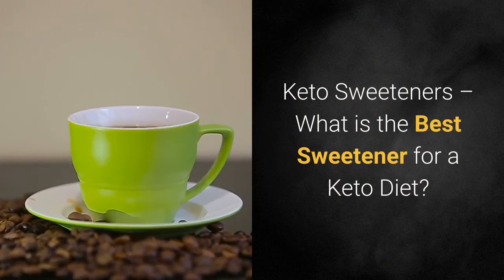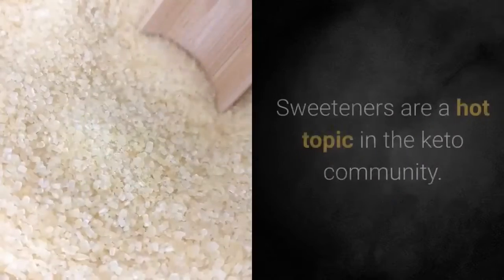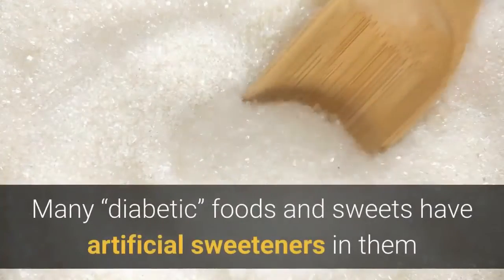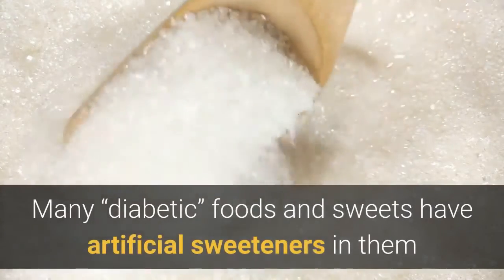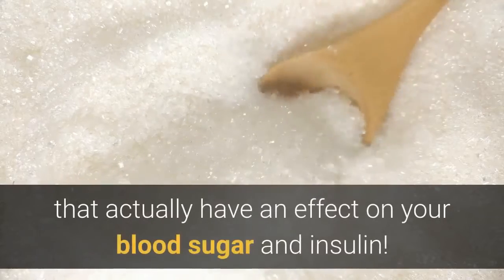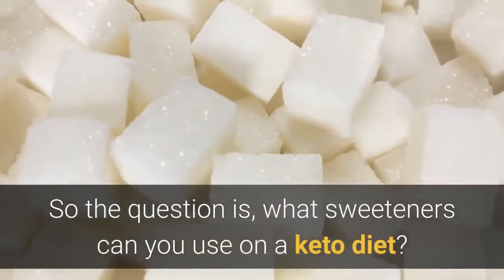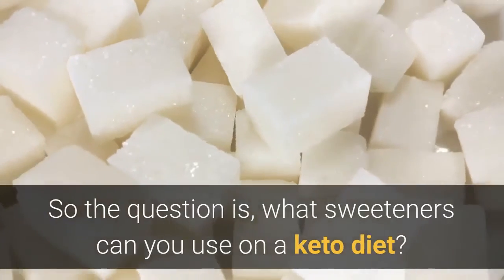Keto sweeteners. What is the best sweetener for a keto diet? Sweeteners are a hot topic in the keto community. Many diabetic foods and sweets have artificial sweeteners in them that actually have an effect on your blood sugar and insulin. So the question is, what sweeteners can you use on a keto diet?